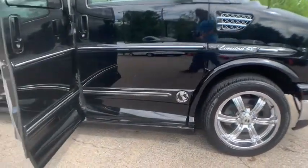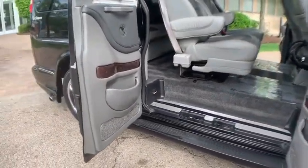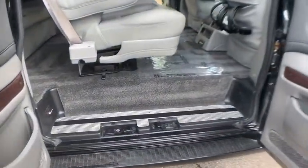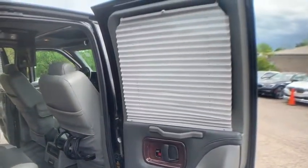Upfitter preferred equipment group. Front cooler box. Rear air conditioning. Remote keyless entry. Remote start. Flex fuel capable. Cruise control. Rear window shades. Heated power mirrors. Cyclone grille.